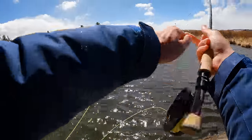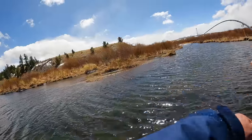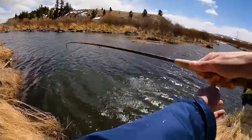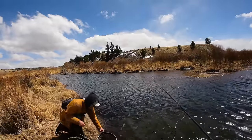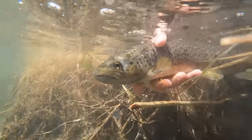Don't break. I'm losing dexterity. Dude, they're so stacked in here, it's insane. I don't know if that's even the fish that came out the first time. I don't think it is. Is that even the one that came out? I just set the hook and pulled as hard as I could. I was like, if I don't pull him out of there immediately.